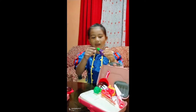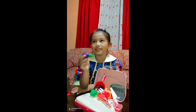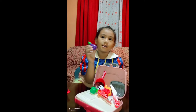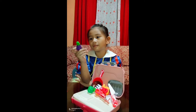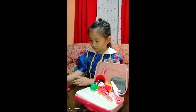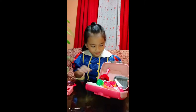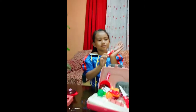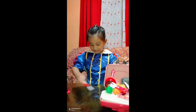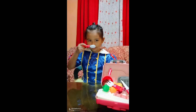Now, we have an eggplant. I like eggplants because when I eat it, they're super yummy. And if my dad doesn't tell them, I just eat it. I don't know what he's cooking. But it has this color. And you can literally just cook it. So this is a spoon. If you got cereal, you can just eat. If soup, you can just.